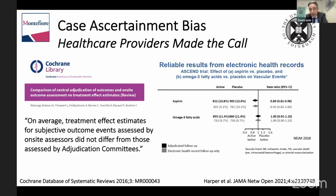Then they compared the results of that trial with what they would get from the English electronic health record systems. As you can see in the graphic on the right, there's absolutely no difference whether you do it through electronic health record systems or through rigorous endpoint adjudication and oversight. Of course, the numbers are slightly different, but the hazard ratios and the estimates are virtually identical. And if you look at the Cochrane review of what endpoint adjudication actually does, there's no evidence that it makes a huge amount of difference.